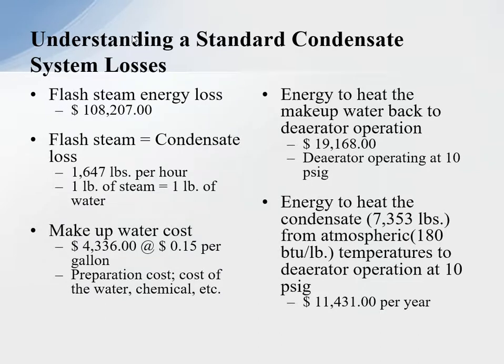So if we look at understanding the standard condensate system losses, again, we have flash steam losses here of 108,000. Flash steam, and then we have condensate loss. For every pound of steam that we vent to atmosphere, we have to make up with a pound of water or makeup water. And the makeup water does have a cost. So we'll say $4,336 per year at 15 cents per gallon for preparation costs of the makeup water, and that's water, chemical, etc.